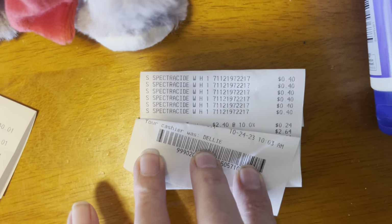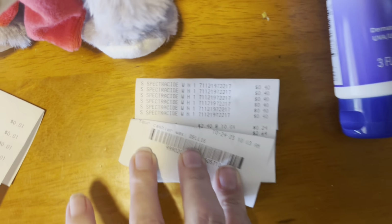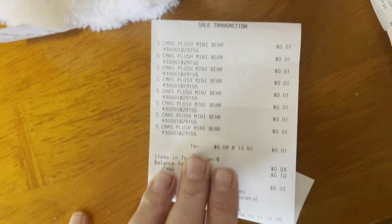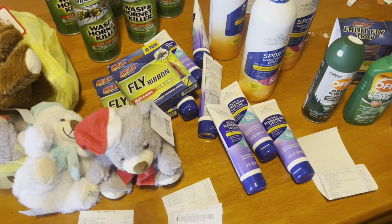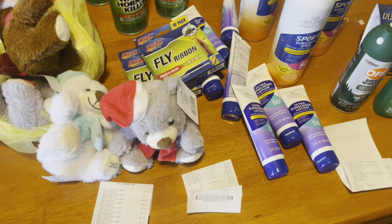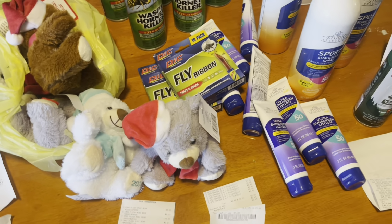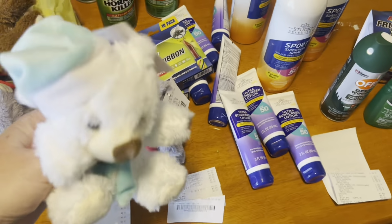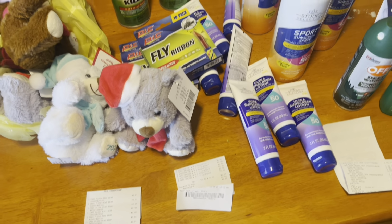And then here is the wasp and hornet killer, 40 cents a can. And then here are the bears, because I don't think that I showed those to y'all in the car. I did show you some, but I try to always show you everything, especially if it's new. I don't always show you the receipts from things that were already pennied, because you already know they are. You don't need me to show you proof, but I didn't get any of these last week, so there's the proof of those.